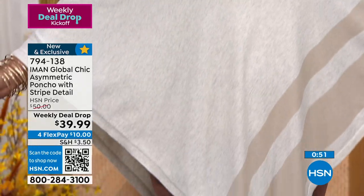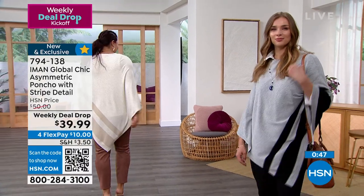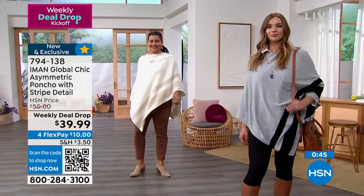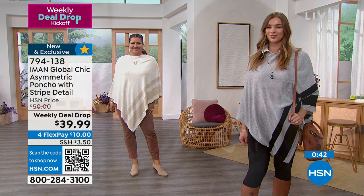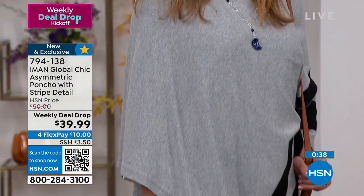And this is such an easy way to inject a little color into your wardrobe. Oh, for sure. If you're wearing all black and that's your jam all the time, get the dark wine, get the spruce, try something with a little bit of color. Even this heathered gray, I love it because it's a little bit sporty, but it's dressed up. Typically when you see heathered gray, it's a more casual look.